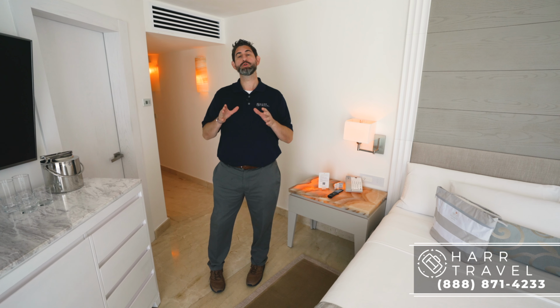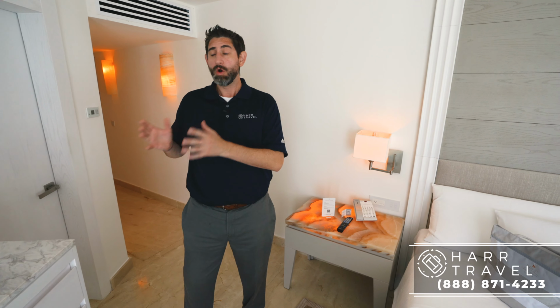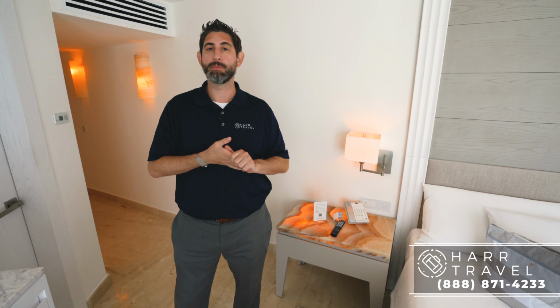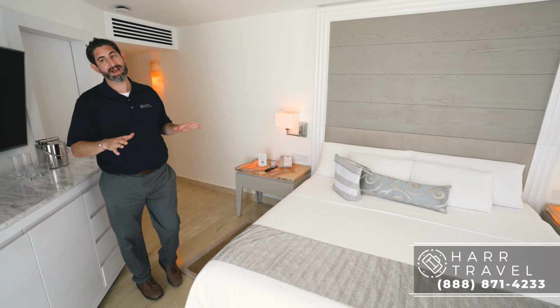I did want to point out that you will have a butler. They're going to handle all of your needs here, whether it's dining reservations, reservations off-site, or even in the room if you want them to pack or unpack for you. And I'll talk a little bit more about the pillow and comfort menu that they can take care of as well.